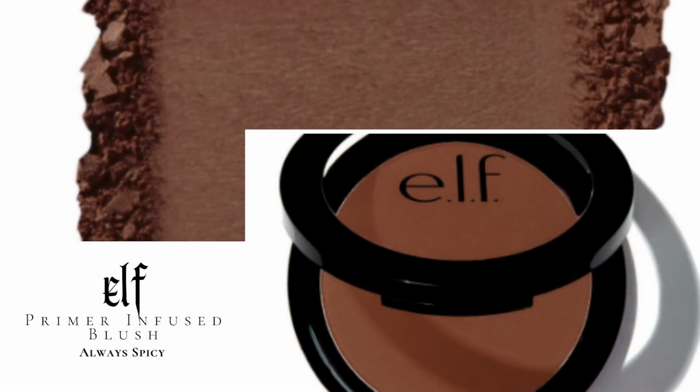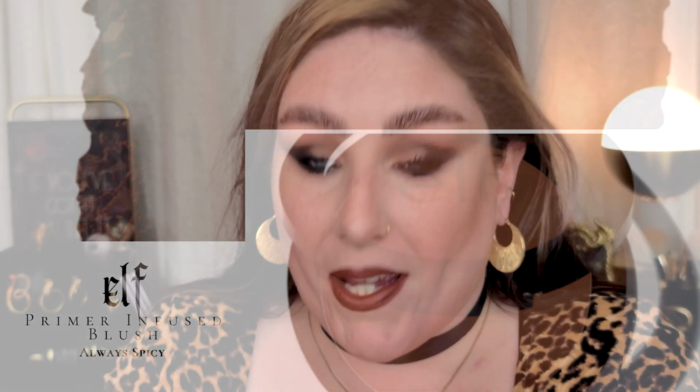And for blush, we're going to go in with the e.l.f. Primer Infused Blush, and this is in Always Spicy. I'm going to do a light hand with this and see what we need, because I look pretty ghostly right now. I'm going to start light and then work our way up. This is a very deep terracotta blush, not too far off from the lip, and one of the best blush formulas from the drugstore. Super pigmented, so always use a light hand with the Primer Infused blushes. They are very generously pigmented, which is fantastic. That means more than just ghosts can use them.